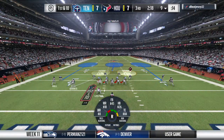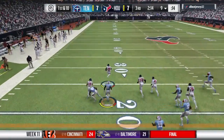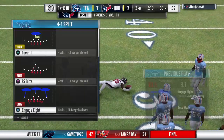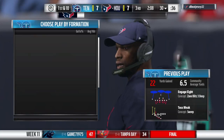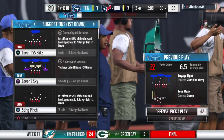Now, can the offense do what they wanted to do at the half, which is find those weaknesses and now attack them and score some points. And break this tie. And he's going to get this one all the way up to the 30. 22 yards to pick up there. And it'll give the Texans a 1st down.